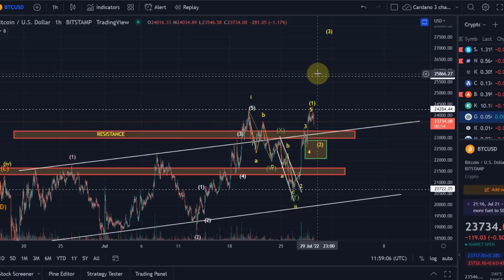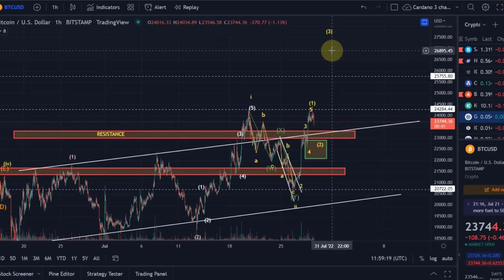Okay, so that's my view here about Bitcoin at the moment. So generally an uptrend. The only question is how much do we retrace now? But overall, a move above 24.3k would probably take us to 25.7 either way. Okay, so that's my view about Bitcoin.